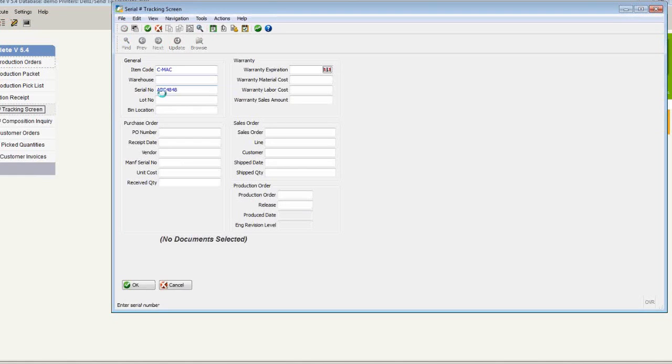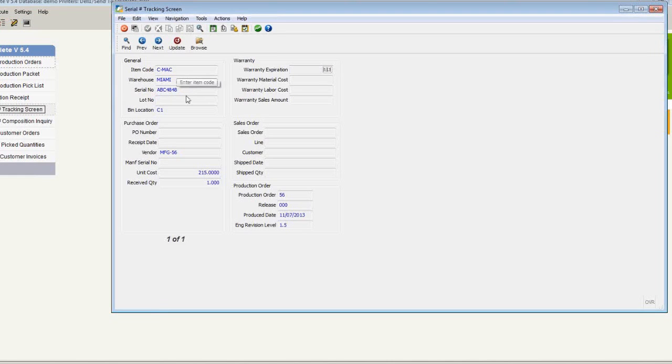We can also see that our serial number tracking was updated. I'm going to go ahead and do a search on the Mac, and we'll look at one of the items that was just produced. So here we can see instantly as a result of the receipt that I've got the beginnings of my serial number tracking for this laptop computer with the serial number 4848.